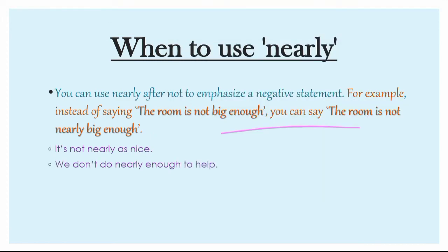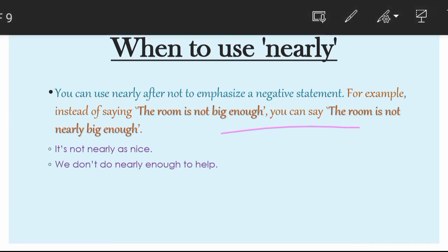Okay, so let's see another one. We don't do nearly enough to help means we didn't do anything that could help you. Okay, we didn't do anything which could help you. It means like this. And here we have also added nearly, which means we are trying to emphasize our statement, we are trying to bold our statement. Okay, we don't do nearly enough to help you means we didn't do anything which could help you.